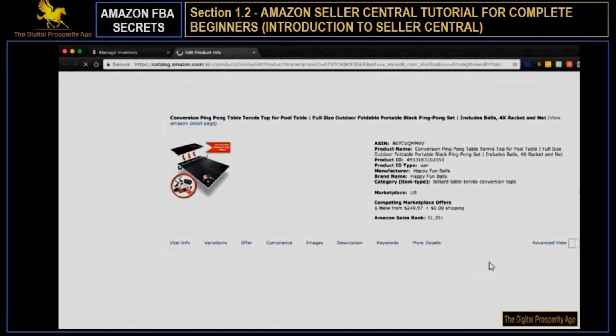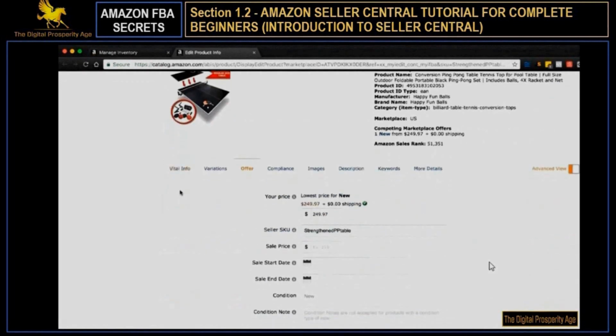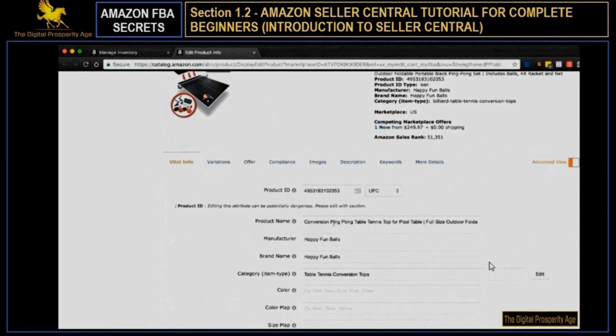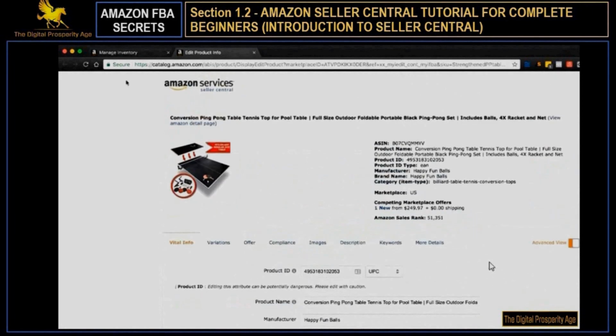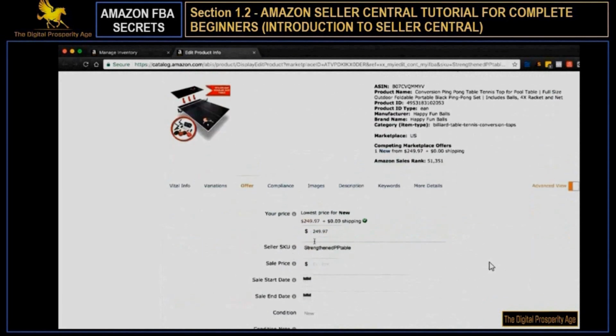Really quickly, I want to jump into the edit section because, again, this does look a little bit overwhelming for people when they first start out, but it's actually not that bad. This is where you put your title, very simple. This is where you put your manufacturer, your brand name, things like that. If you have any variations, but variations aren't available for this category, this is where you set your offer.